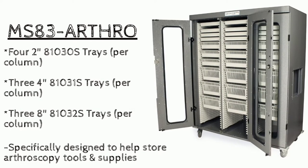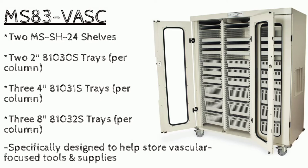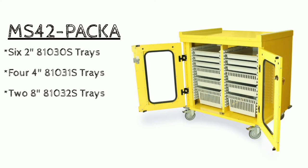designed to help store arthroscopy supplies, as well as packages designed to help store vascular tools and supplies. These accessory packages are available for all MEDSTOR MAX designs and sizes, including our half-height cabinet models.